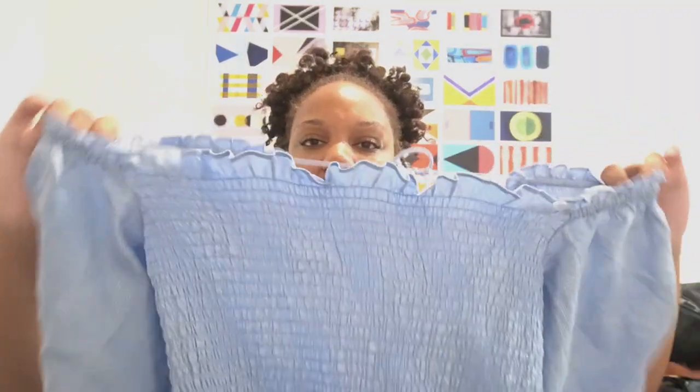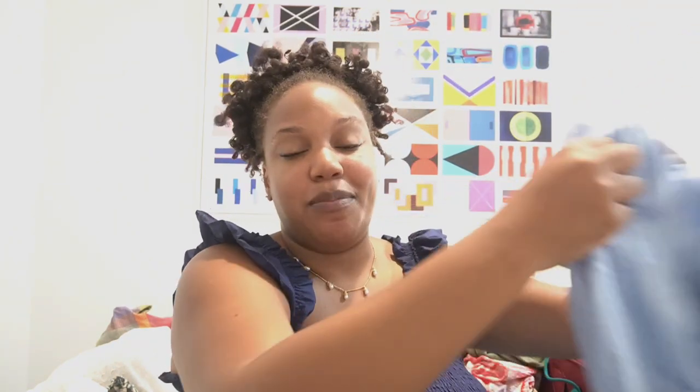And you can wear it on the shoulder or off. It has a little tie in the back if you want to wear it up on your shoulders. But if you loosen it or untie it, it comes down and it's just like off the shoulder. So I love this dress so much. Very, very comfortable. I think I'm actually going to wear this on the drive back to New York City. So that is it for outfits.